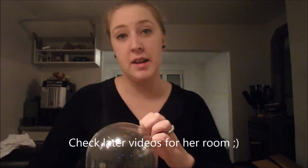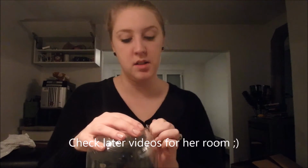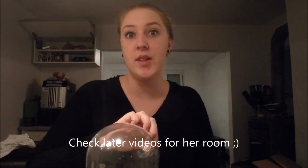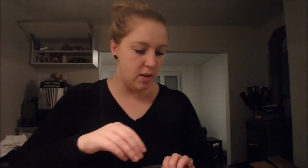And I'll also show you guys her room right now. It's a mess. They're actually supposed to be cleaning their toys. But as you can hear, I don't think there's a lot of picking up to do. We have a play date to go to at 11. It's currently 9:40. So we do need to start getting ready soon.